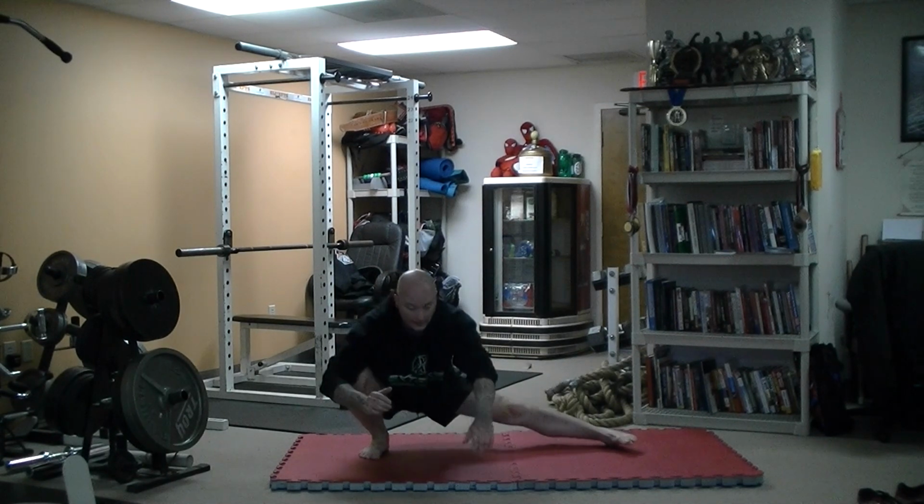Then after the Cossack, I like to finish with a deep body weight squat where I'm sitting down, hamstrings on the calves, my heels flat on the ground. Sometimes I'll take my elbows and push into the knees to really open up the hips. And I might pry side to side a little bit or shift my weight around and really sink down deep into this deep full squat position.